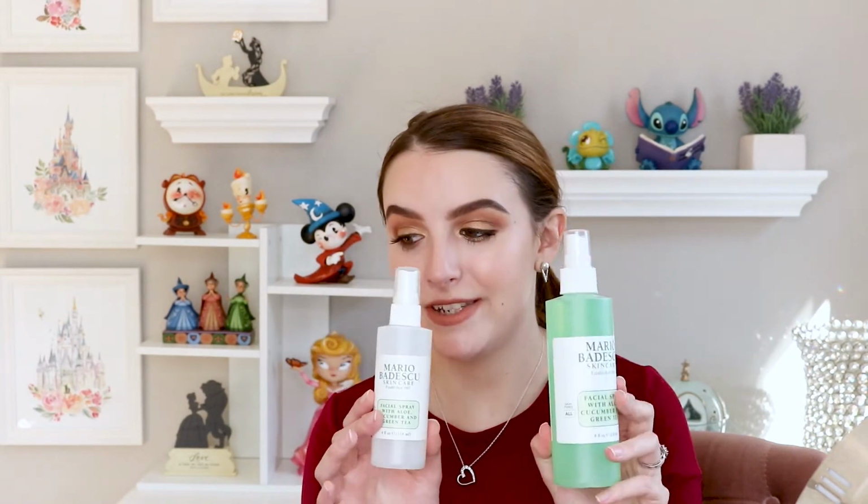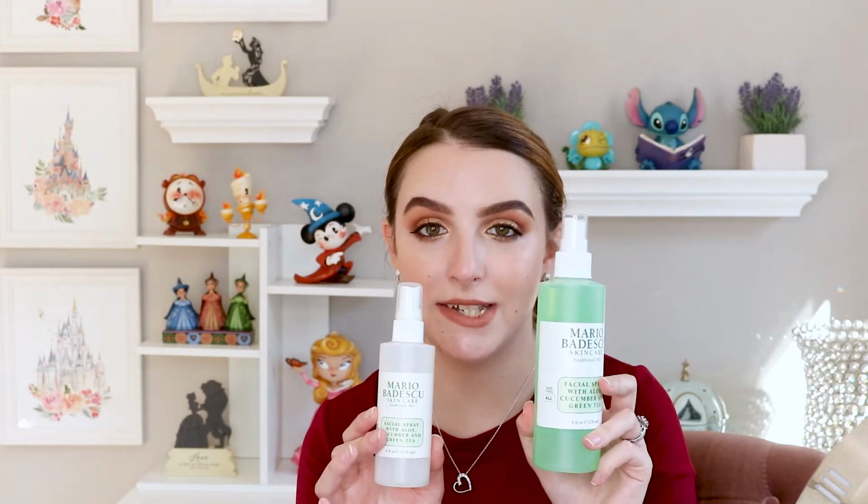Recommend. Next thing I've run out of is the Mario Badescu facial spray. I've used a lot of these. I have already repurchased a big bottle of this one. The green one is my favorite. I also like the purple one that's got lavender. This is just a really nice hydrating facial spray.